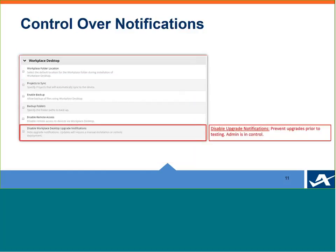Control over the notifications also lives within the policies. So you'll see here, disable workplace desktop upgrade notifications. Again, you can have these policies set pretty granularly so that your IT team might get the updates and notifications, but your sales or marketing team may not. And we'll go through a little bit more of that towards the end of the demo.